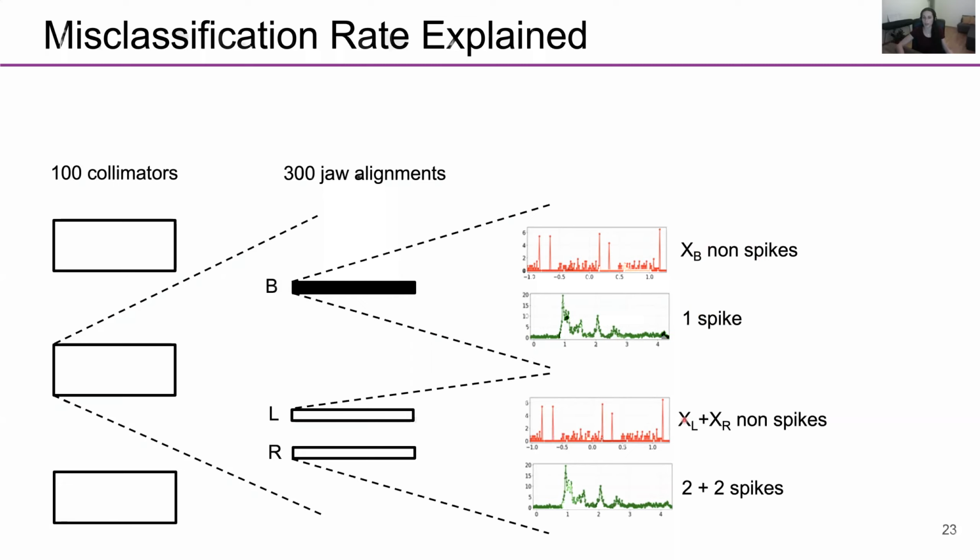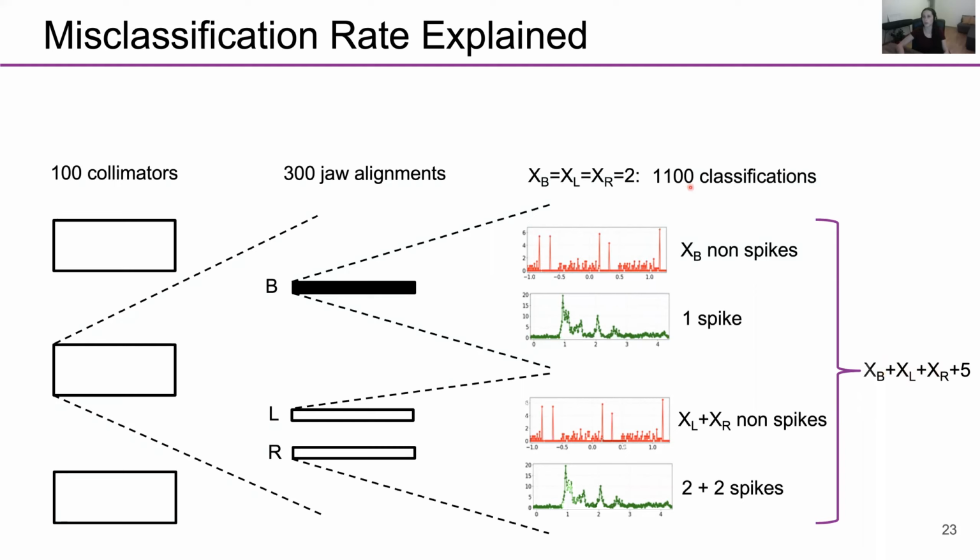And again, in these cases, we have a number of non-alignment spikes for the left jaw, a number of non-alignment spikes for the right jaw. And in these cases, since we realign these jaws twice, we need 2 spikes per jaw. So this is the number of classifications we would need to align a collimator. Now, let's say for this example, we take each of the non-alignments per both, left and right, to be 2. This would result in 1,100 classifications for the 300 jaw alignments required to align the 100 collimators.